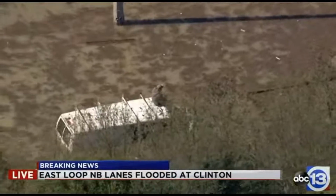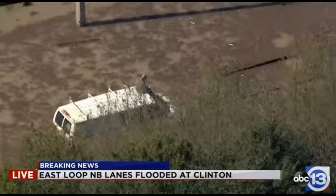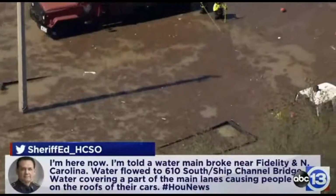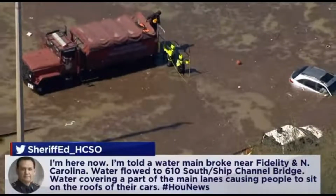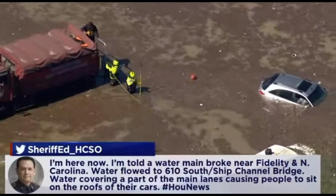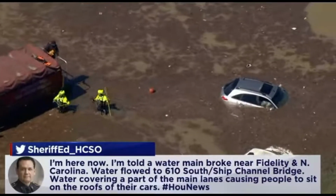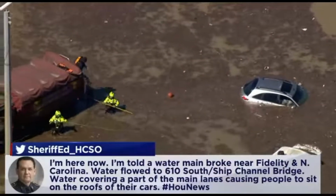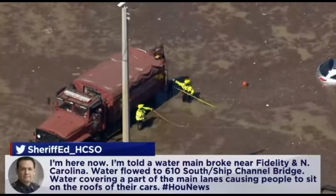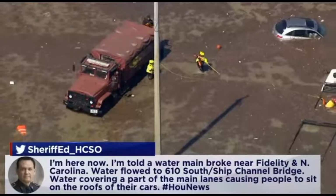Again, we still don't know what the status is of all of the other people that hopefully abandoned their cars and got to safety that are elsewhere around, like the silver vehicle on the right-hand side of your screen. We assume that person was able to get out, but we don't know. And I assume that the fire department will be looking into that momentarily once they get these people rescued and back on dry ground.